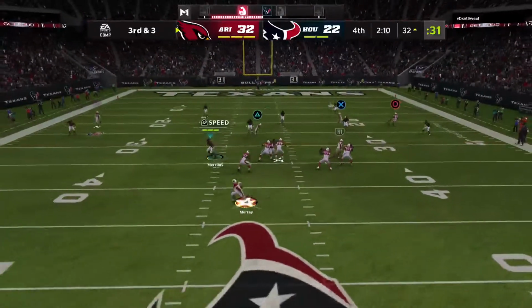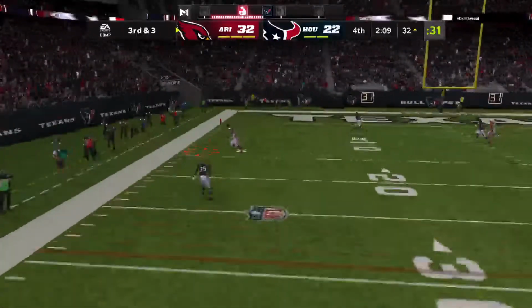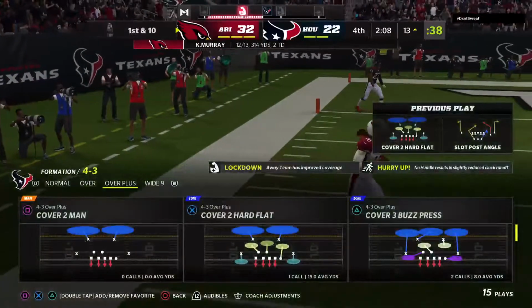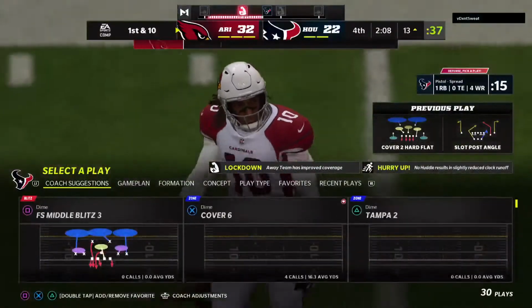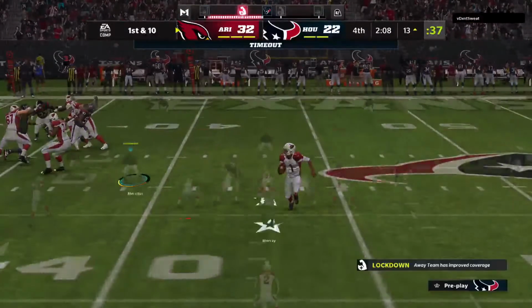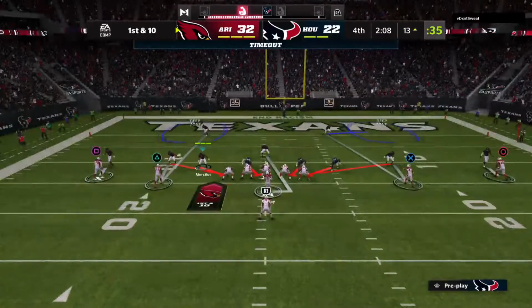Murray going to try to throw on 3rd down. Rolling to his left. It's complete to Hopkins. And he'll go out of bounds inside the 15-yard line. It's a 1st down, and he's also over 190 receiving yards now. What a game.